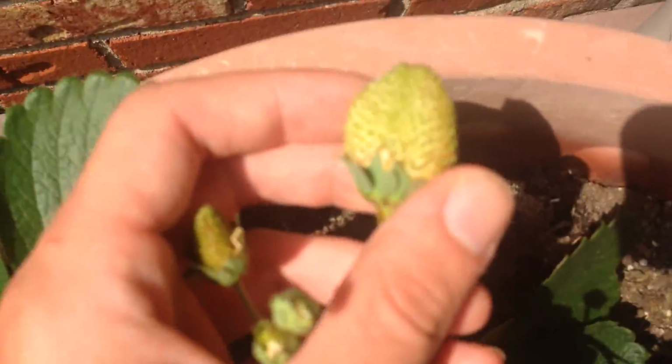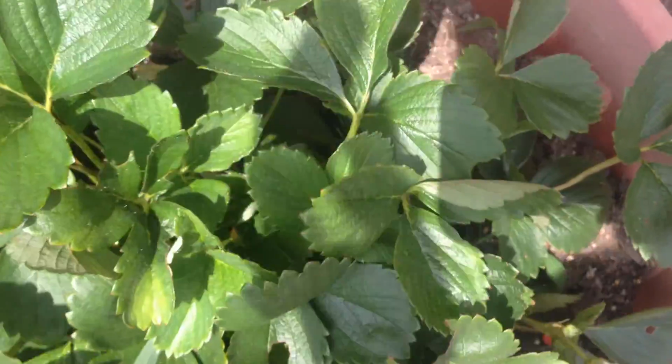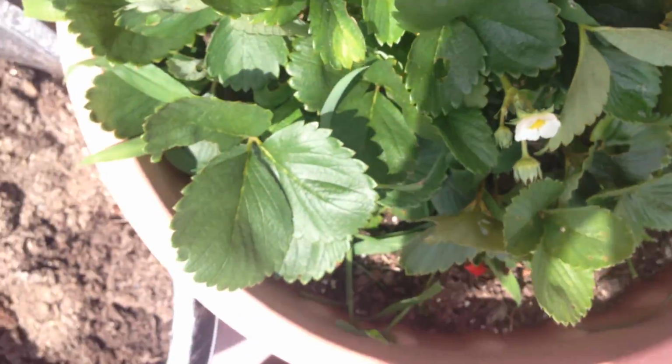Looking good. We got a lot of things growing here. Good strawberries. Picked one right. It was pretty big. This plant's I think 2 or 3 years old. I forget. I think it's 2. Or no, it has to be.